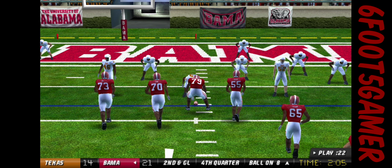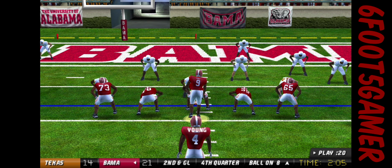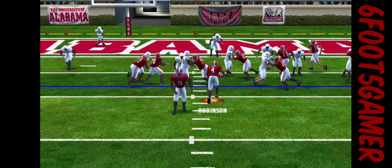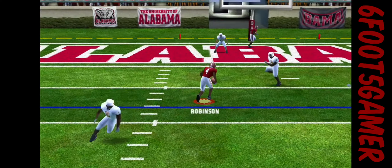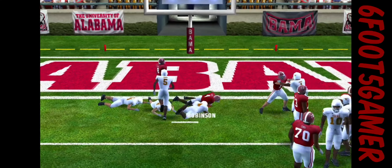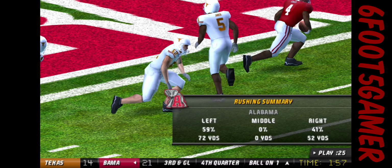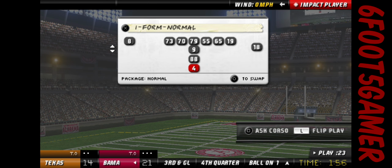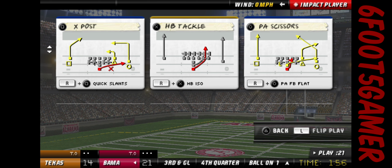At their opponent's 8-yard line. The Crimson Tide line up with 3 receivers bunched. Again, he'll get the call. Spin move. He jukes. Push with the tackle at the 1-yard line. Robinson gets 7 yards on the play. Texas will take a timeout, and that was their first timeout.